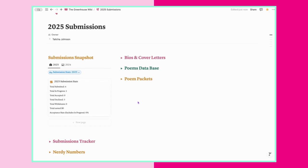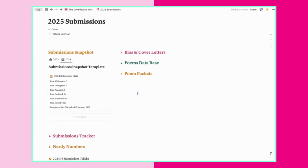I have not withdrawn any, I have not made any money, and usually this acceptance rate will tell you the percentage of how often I get accepted versus rejected. I think last year my acceptance rate was like 19%, which you can see a little bit of here. These numbers look a little off as far as the total submitted versus declined and accepted, because some of them are still in progress, but I moved them to a different system, so you can't really see them. But you can see I had a 19% acceptance rate last year and earned $423 for my poetry. So that's just a little snapshot.